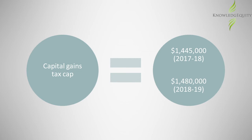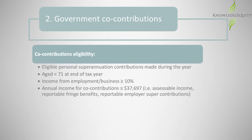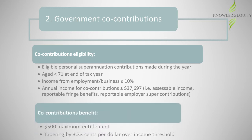Non-concessional contributions can also be made by the government under the co-contribution scheme for lower income earners. Certain eligibility criteria must be met, and the co-contribution also has a maximum entitlement that tapers depending on the taxpayer's adjusted income and the amount they personally contributed.